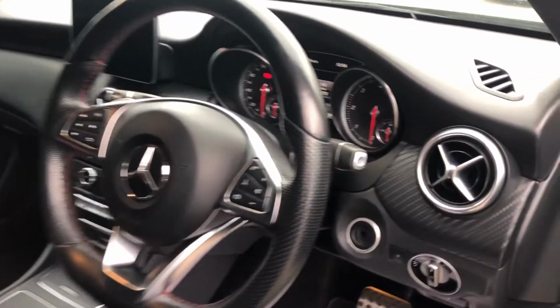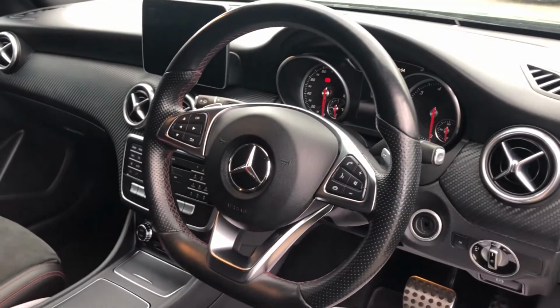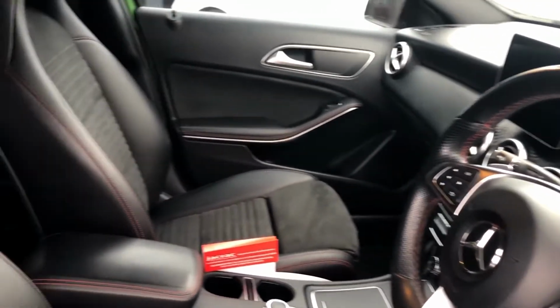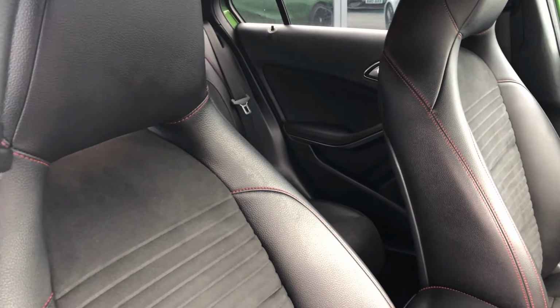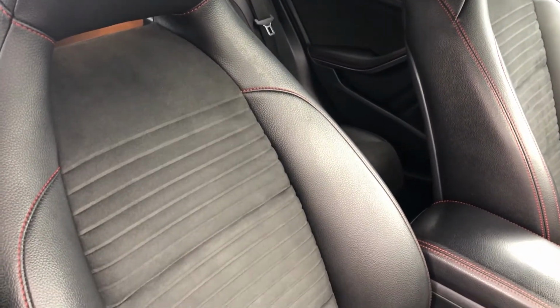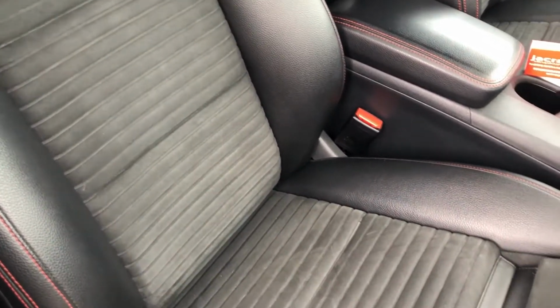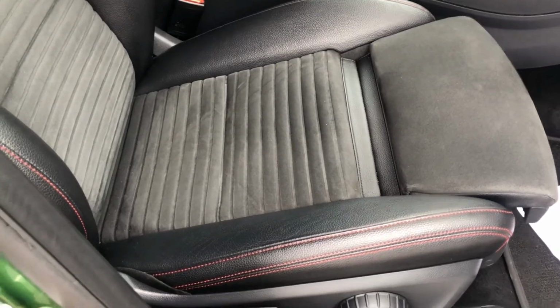You've got the checkered flag carbon effect raw weave just here. You've got the flat bottom Napa leather wheel with the perforated leather and the red contrast stitching, chrome finish and multifunction controls, and you come round onto the main feature, of course, the sports seats, Artico man-made leather, red contrast stitching and the Dynamica Alcantara middle. You've got the leg extenders on there for long driving, and it is the manually adjustable seats.